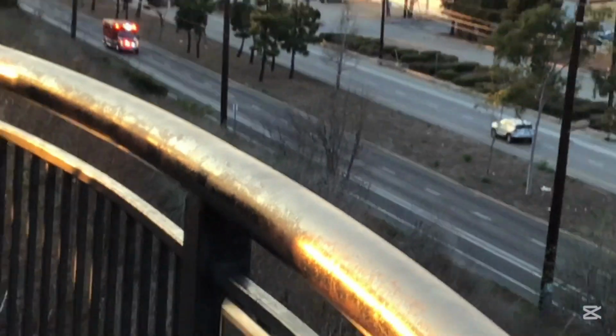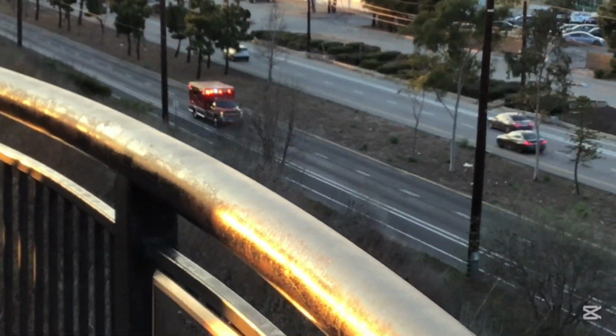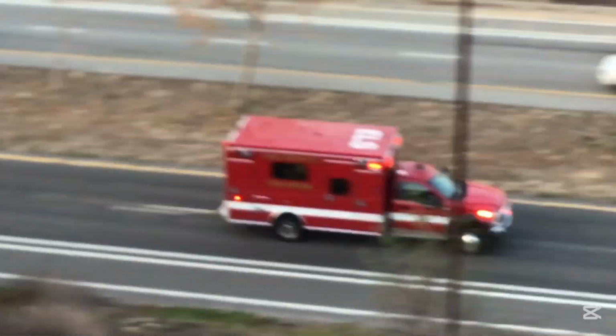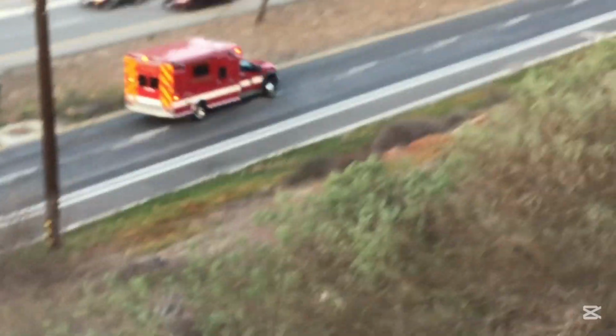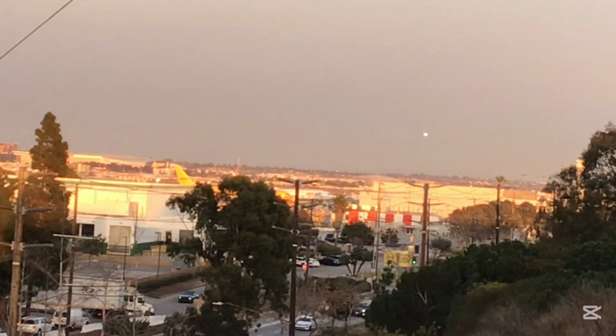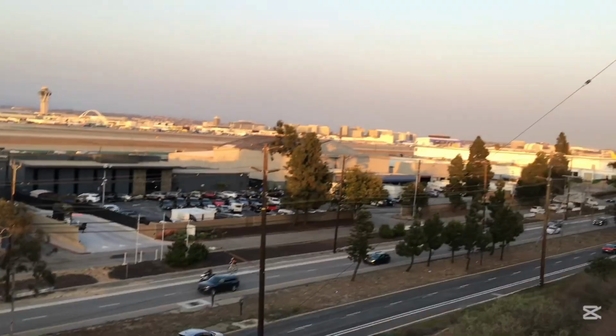So we're down there because I am now kind of turning into an aeroplane and a fire department YouTube channel. We have a fire paramedic going down there, and yeah, we have our first plane coming in there. We don't have many takeoffs for some reason.